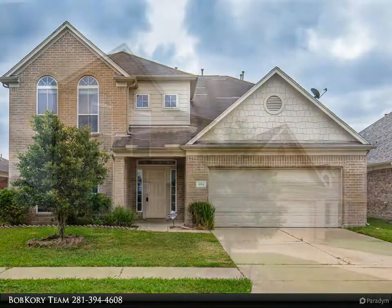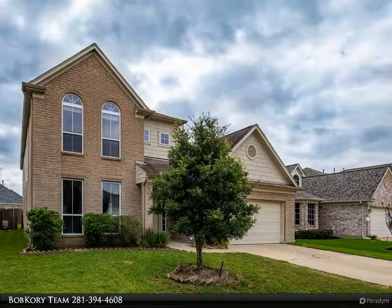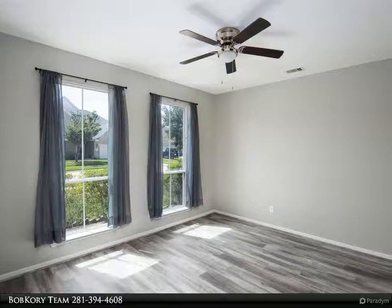Beautifully remodeled home on a cul-de-sac in Ricewood Village. Spacious, unique floor plan that includes a huge game room, media room, office/library and bonus room downstairs.